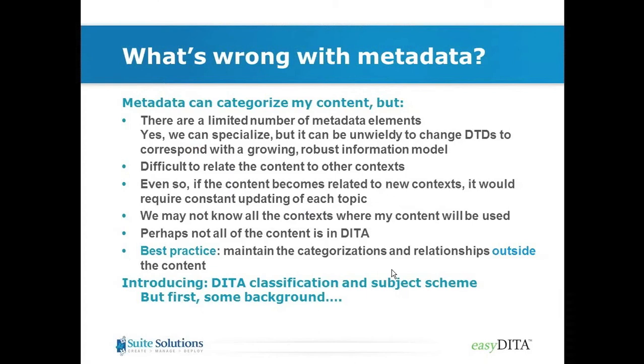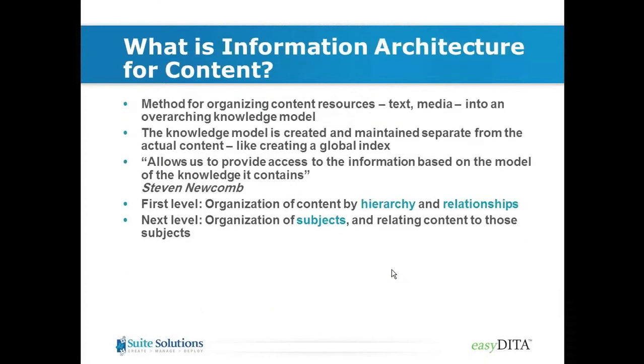Okay, so we're going to introduce a DITA classification subject scheme. We're going to get a little bit of background first. So the question is, what's information architecture for content? A lot of people have an opinion, maybe, of what information architecture is.